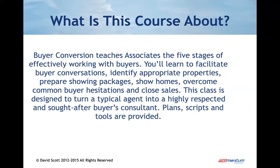So it's going to teach you, once we've identified properties you want to look at, you just go look at some homes, and if they're still apprehensive about making offers, even though you found them what you think might be the house for them based on what they told you, we're going to overcome those hesitations or objections and then eventually close sales. This class is designed to turn the typical agent into a highly respected and sought after buyer's consultant in our market, and the plans and scripts and tools are provided here.